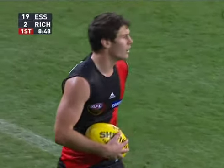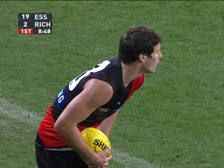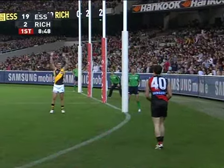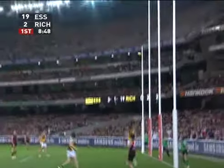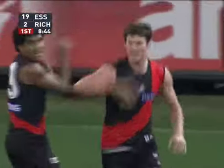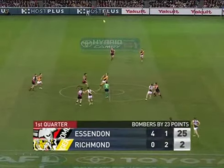And it's going to Howlett, who's kicked one goal. This is his fifth game. Started well here, his fifth disposal, the 21-year-old. Great angle. And he worked it out beautifully. What a start for the Bombers. Has been real value pickup.